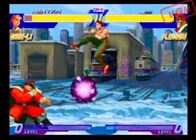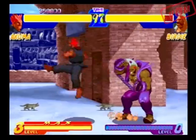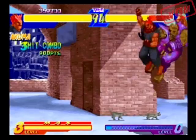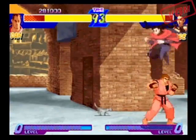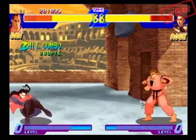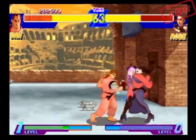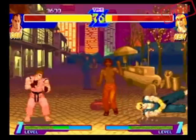Bison returns as a boss character for several of the fighters, and is oddly enough a hidden character this time. Akuma makes his long-awaited return. And the third character is Dan, who is a parody of SNK characters. This is a joke since Capcom felt that Ryo and Robert from Art of Fighting were way too similar to Ryu and Ken, so they gave Dan similar moves and poses, as you can see here.